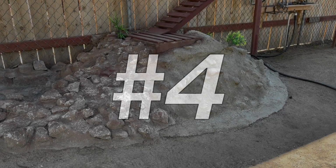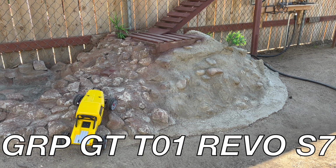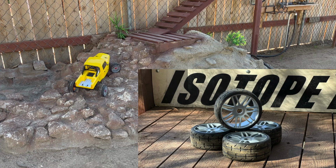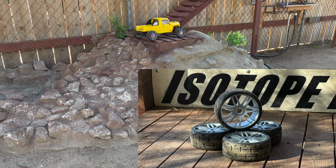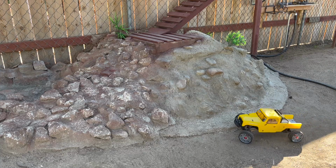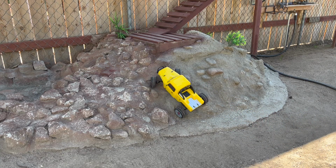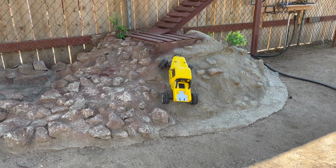On to number 4. And the tire that just missed out on a podium spot. The musically named GRP GT-T01 Revo S7. These are speedrun tires. They are as hard as rocks. The foam, again, I'm making air quotes with my fingers right now, is like a rubber band. These have almost no compliance to them at all.